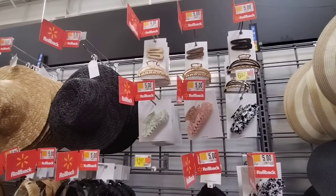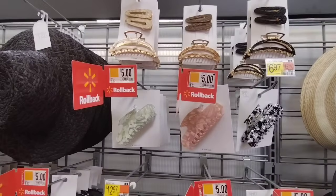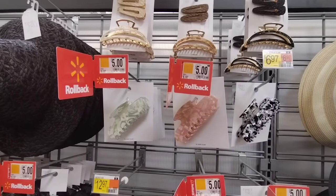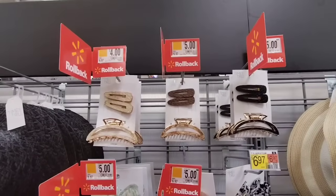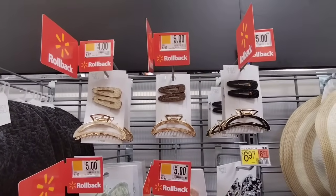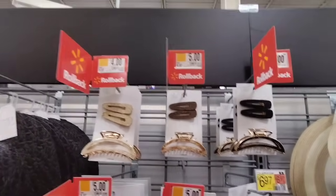All right, all of this is on rollback. All these clips by Time and True, $5. You have the green marble look, you have the pink, you have the black and the silver. You have barrettes for $4 plus the clip, which I think is a better deal. It says $4 right there, so I'm gonna go with $4.